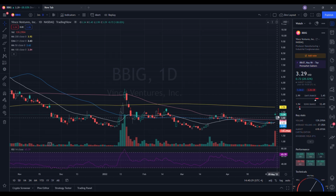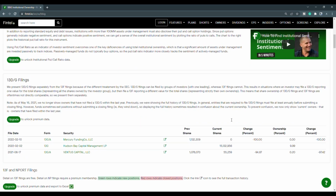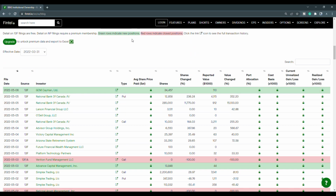But what I'm looking for is a strong move from BBIG, so let's see what happens. Let's move on to the short interest information. So we're going to take a look at the recent institutional ownership and short interest information for BBIG. Scrolling down on the page, green rows indicate new positions, while red rows indicate closed positions.